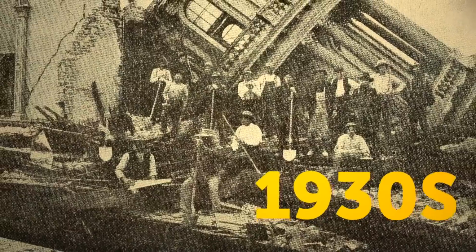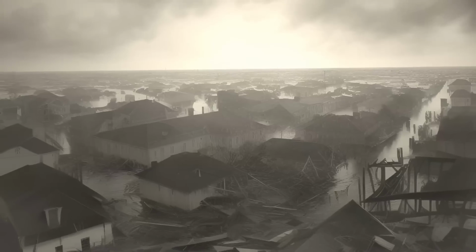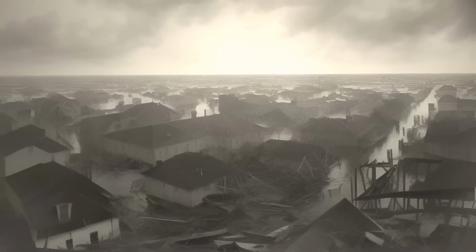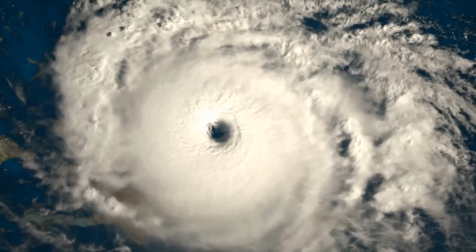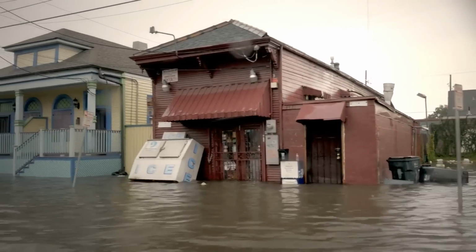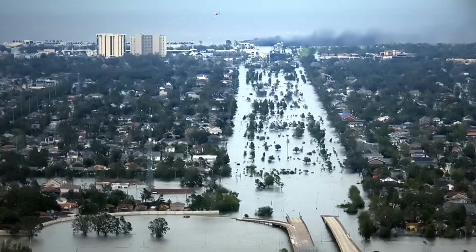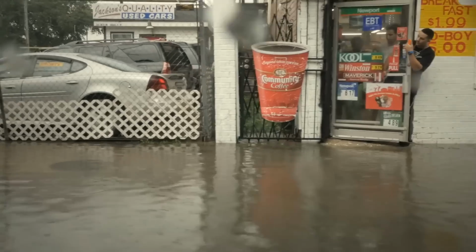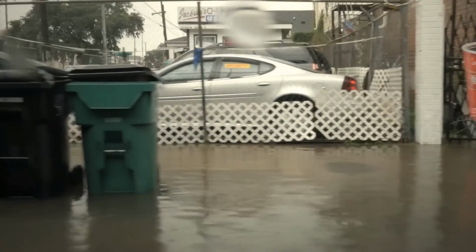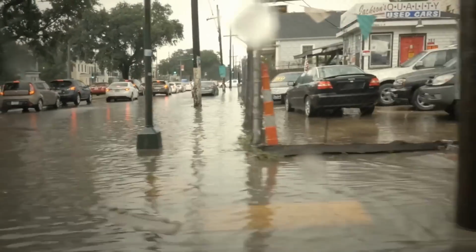By the 1930s, things got even more topsy-turvy. 1/3 of the city was below sea level, and by the time Hurricane Katrina made its grand entrance, that number skyrocketed to around 50%. Oh, and here's the icing on the cake. Sea levels decided to join the party, rising faster than a helium balloon. So now, not only is New Orleans sinking, but the surrounding area is also at various degrees below sea level.